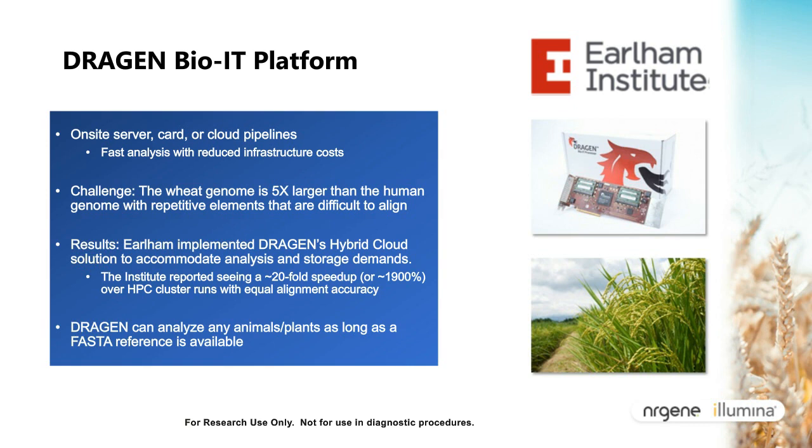And a great example of that is the Earlham Institute, who were an early adopter of this technology. They were also working in wheat, which is a huge challenge given that the genome of wheat is five times larger than the human genome. And they were able to get a 20-fold increase in the capacity and the speed of the way that they were able to do those resequencing experiments.